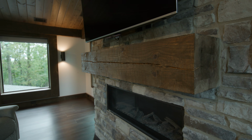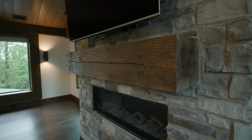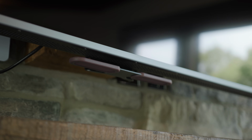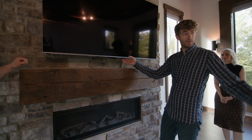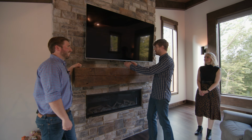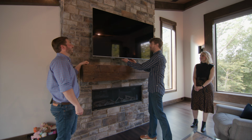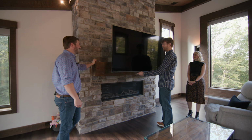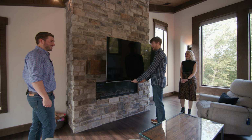Oh, I'm sure. That's a huge timber that you've got on the mantle there. That looks awesome. Now, what is this? What are these handles below the TV? Is that for pulling it out? Yeah, so this TV, if you were sitting in the chair, maybe you're a gamer or something, and you want to go out of theater mode and get the TV a little closer to eye level, and pull the TV down. Wow. Just that is awesome.